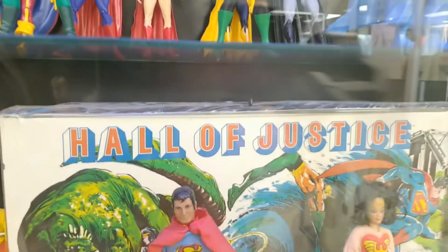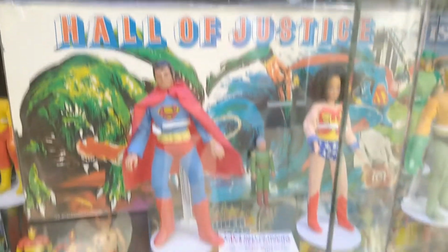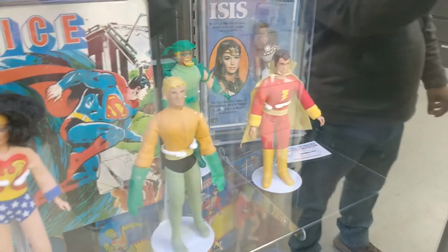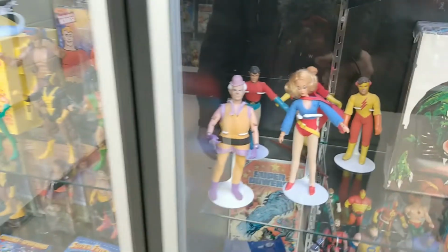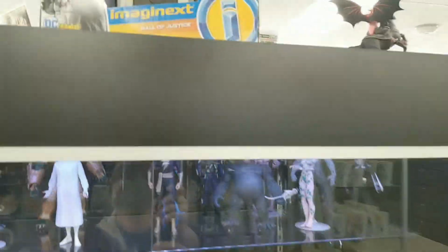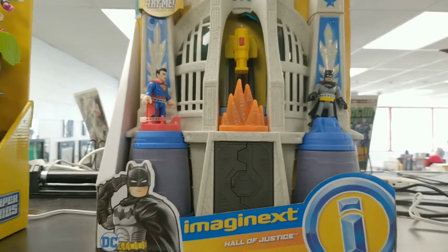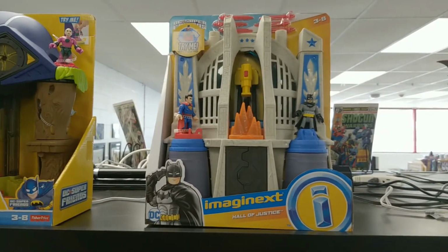Hall of Justice. Oh, I want to get that. The Hall of Justice playset. All the characters that came with it, I guess. Might be a long video. Awesome. Play set here. Imagine that. That is awesome.